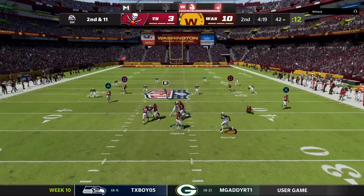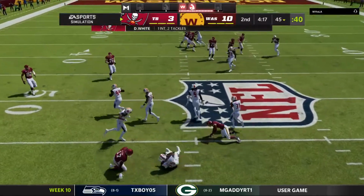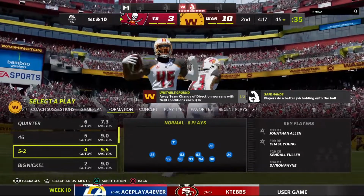Now Fitzpatrick. Into heavy traffic, and it's intercepted. It's Devin White, the linebacker, and his crew will take over at their own 45-yard line.